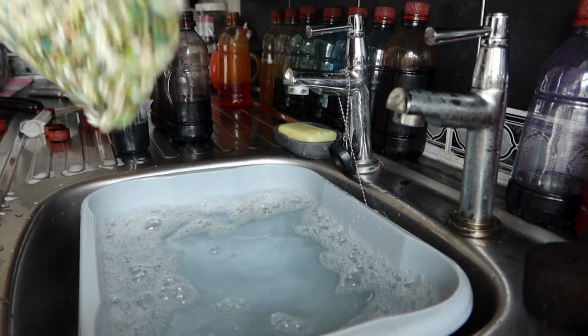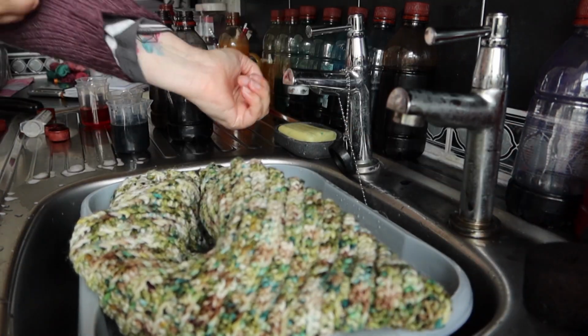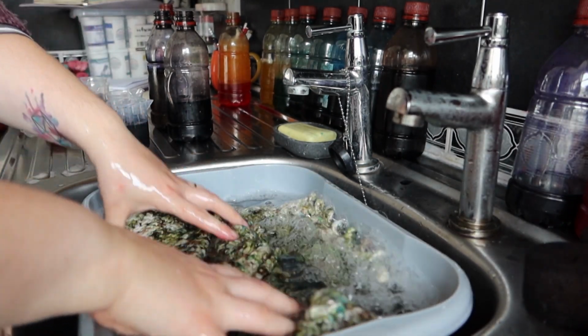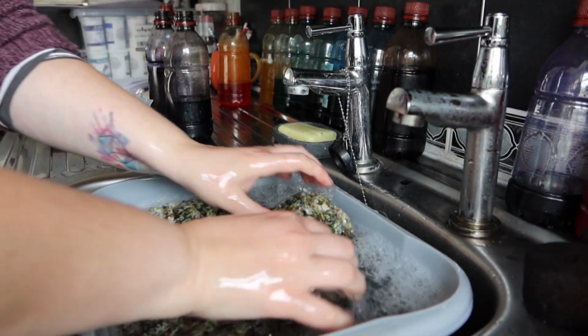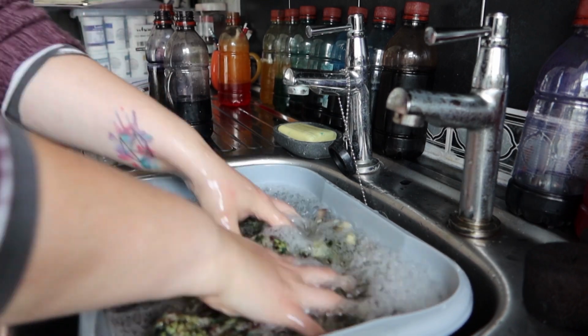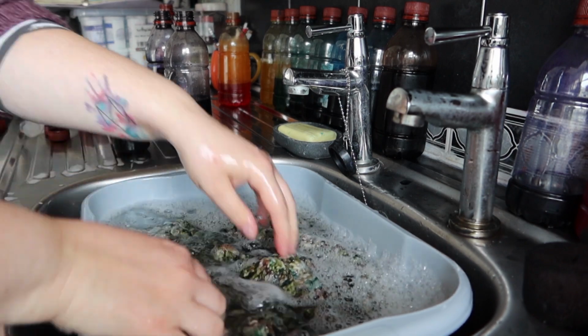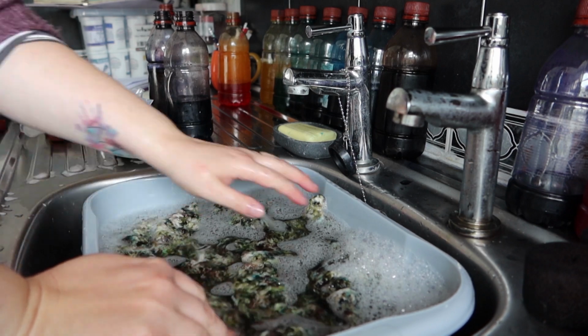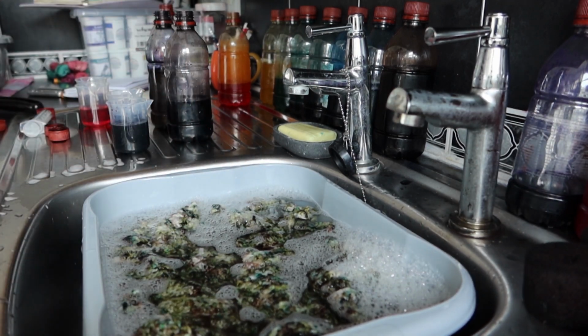And then I'm just gonna stick the shawl in, roll my sleeves up so I don't get wet. Now, this is a superwash wool, so I don't need to worry too much about it felting. I can give it a little squeeze. It's not likely to felt. And I'm going to leave that to soak for about, well, 10 to 15 minutes, I'd say. Realistically, I'll probably end up leaving this for a few hours because I'll forget.